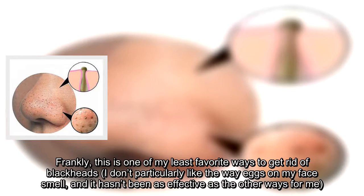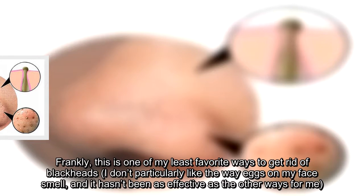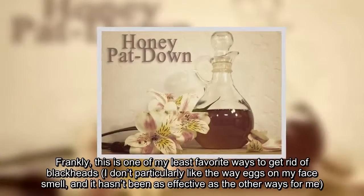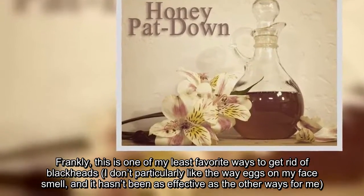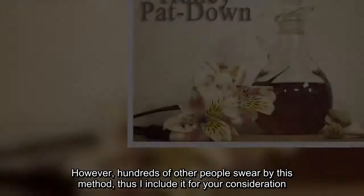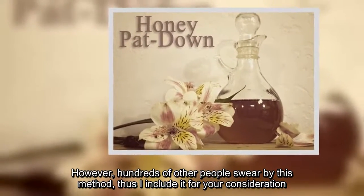Frankly, this is one of my least favorite ways to get rid of blackheads. I don't particularly like the way eggs on my face smell, and it hasn't been as effective as the other ways for me. However, hundreds of other people swear by this method, thus I include it for your consideration.